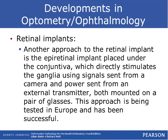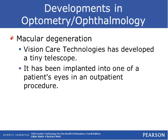We have other retinal implants. Another approach is what's called an epiretinal implant, placed under the conjunctiva, which directly stimulates the ganglia using signals sent from a camera and power sent from an external transmitter. Both are mounted on a pair of glasses, and this approach is being tested in Europe and has been very successful. So we're starting to see other mechanisms to allow people to see and bypass their handicap.